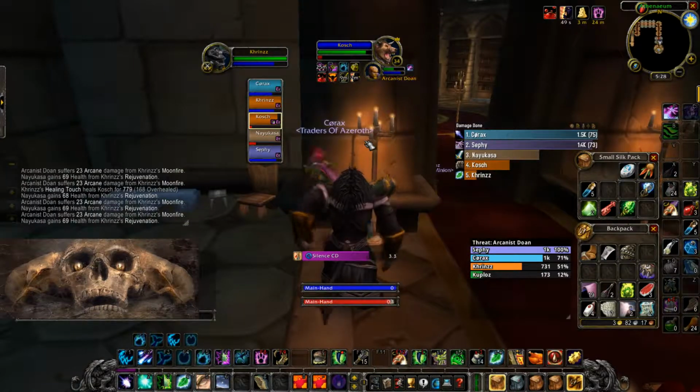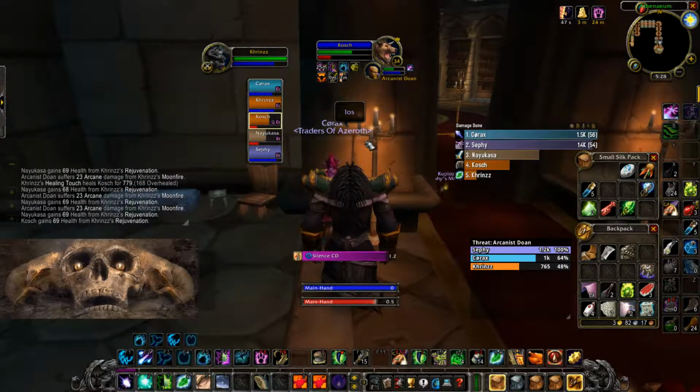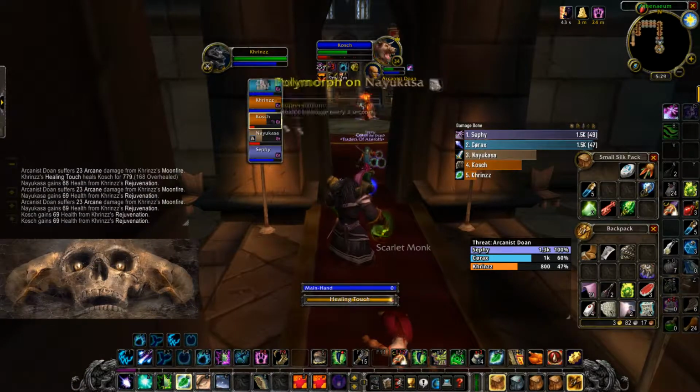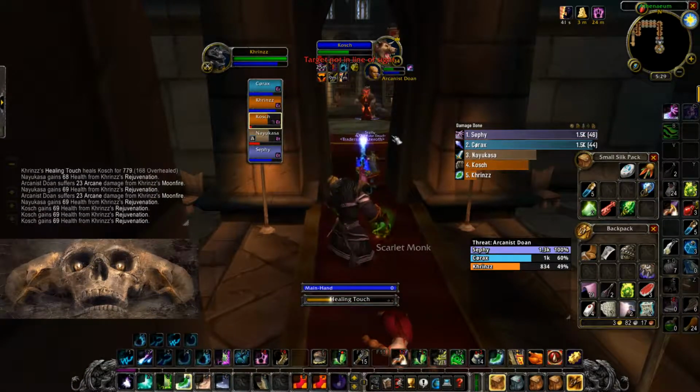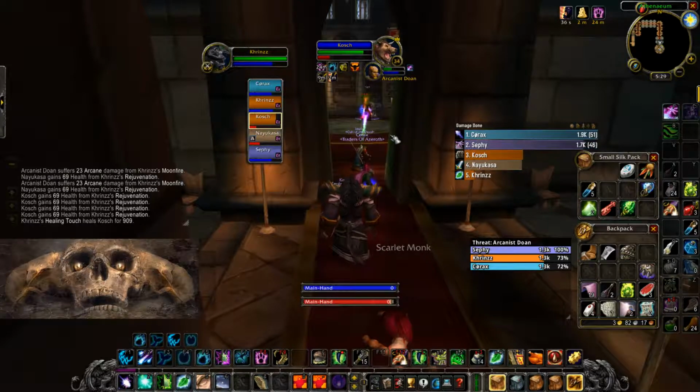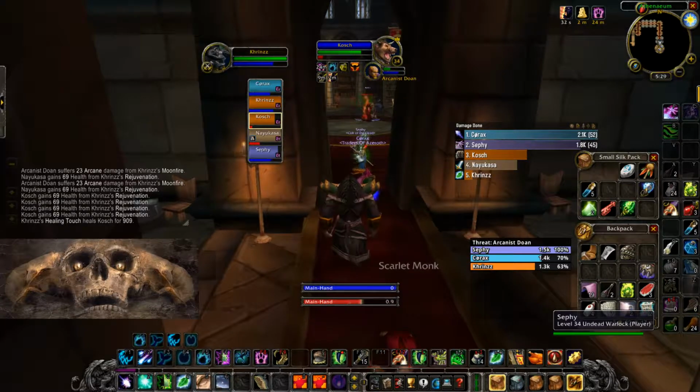He also casts Detonation, and this is the big one. It's a slow cast explosion around him that does a lot of damage. If you're doing this at a little lower level, this might actually one-shot you. You can very easily run out of line of sight on this one, and if you want to make life easier for your healers, you should do that even if it does not one-shot you.